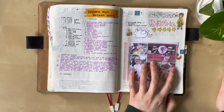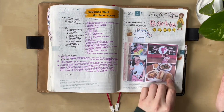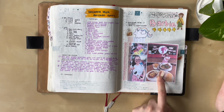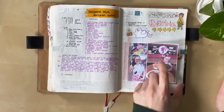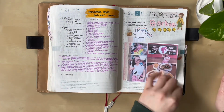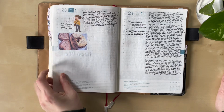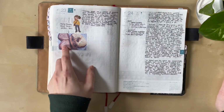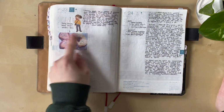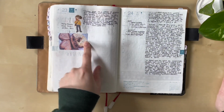And on this page, we went to see Barbie in theaters. So I have pictures from that day. And we also went to Panera Bread and we went to Queen's Night Market. So I have that here. This day I bought a tomato bread from Panera. So this was my breakfast. The bread with some sausage and eggs.